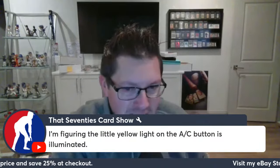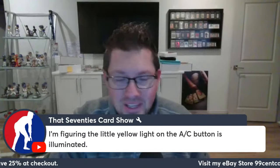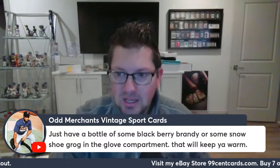I'm figuring the little yellow light on the AC button is illuminated. All of the buttons are illuminated. Well, not all of them, but when you press the buttons, they become illuminated. When you press the heat button, it illuminates. When you press the AC button, it illuminates. Now, the air that comes out of the vents, I haven't checked the AC, but at least with the heat, it is not warm air coming out.